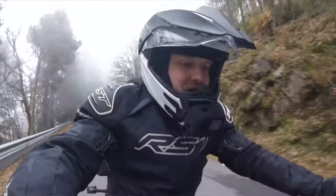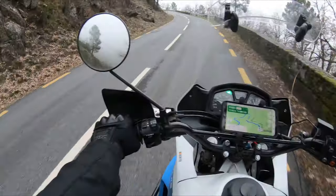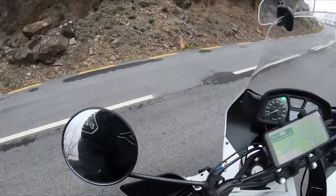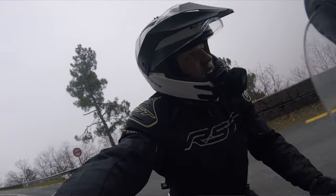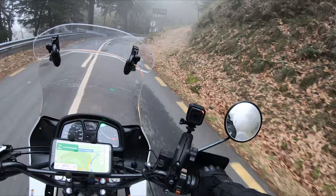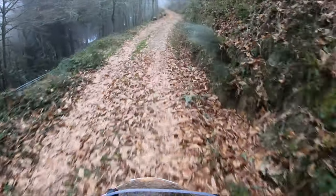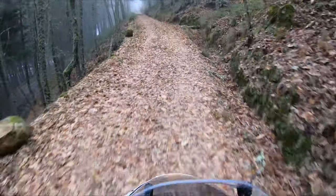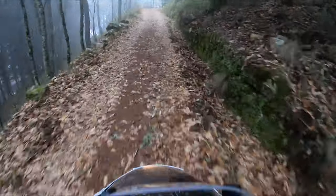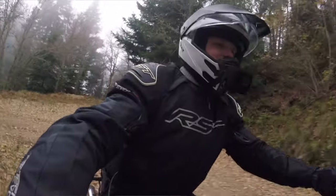Oh, you know what? And so many off-road options. Shall I take that one instead of the road? I know how this looks now. I shouldn't. There's a lot of leaves on that dirt road. I just saw that stop sign. And slide. Let's not regret this. It's not that this is hard, but yeah, I'm slippy.